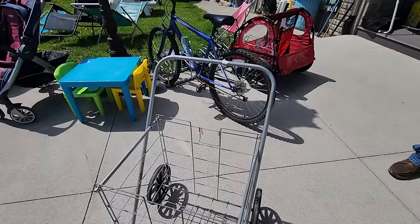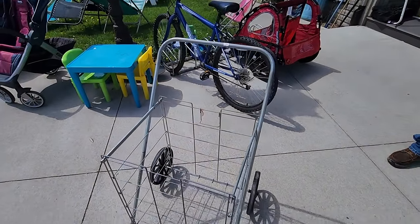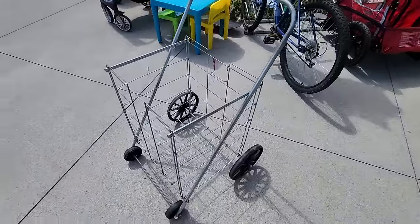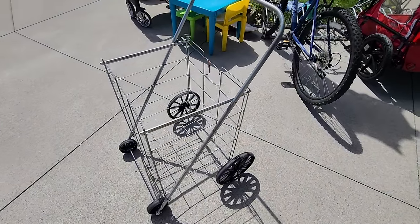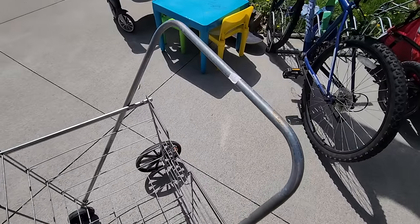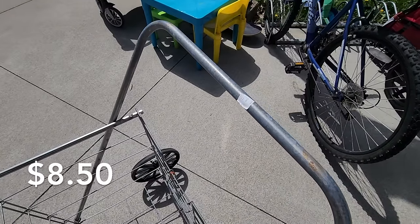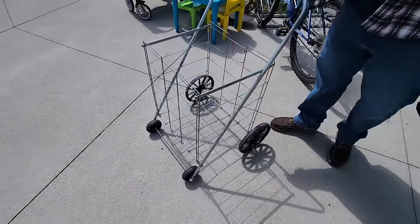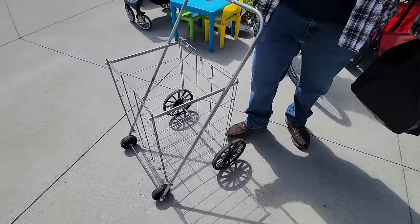I didn't see that sitting there on the way in. There's just so much stuff out here. But, yeah, isn't that nice? It is. And it rolls pretty well, too. Yeah. You want to go ahead and flip it up so you can see that it still rolls pretty well. Yeah.